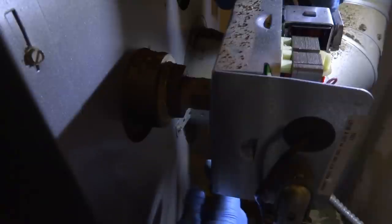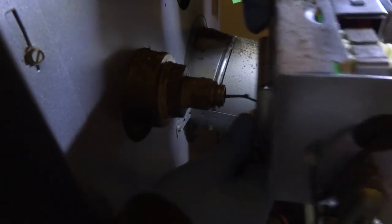Power's off. No, it's still got power. Still got power to it. That's odd. Boy, I hit the switch. I hit the switch with my... Power's off now. Gotta be careful when you slide in and out here. You hit the switch.